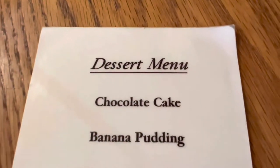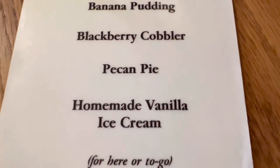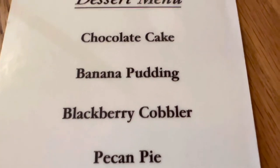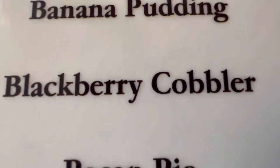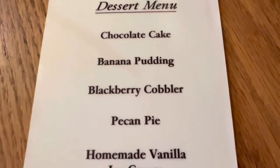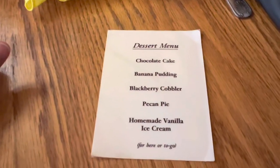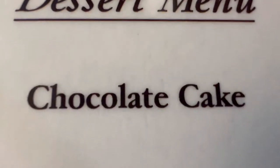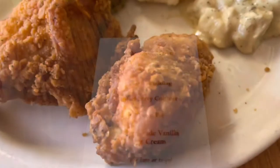Alright, guys, so part of the meal comes dessert. Can you guess what I'm gonna get? Blueberry cobbler or blackberry cobbler. Yeah, that's happening. Blackberry cobbler. Can you guess what my wife's gonna get? Yeah, she's gonna get chocolate cake. That's how she rolls.